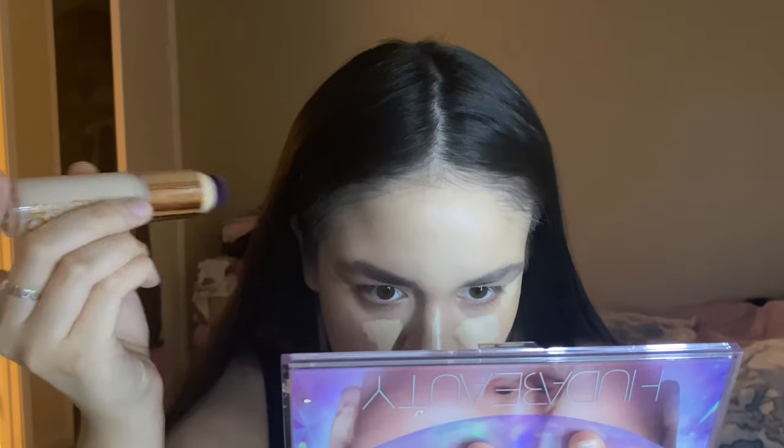And I will say so far, I do like the color I got. Oh, the color is 20NN. That's the shade I'm in. And the brush is blending it out. Ooh, it's actually blending it out really good.